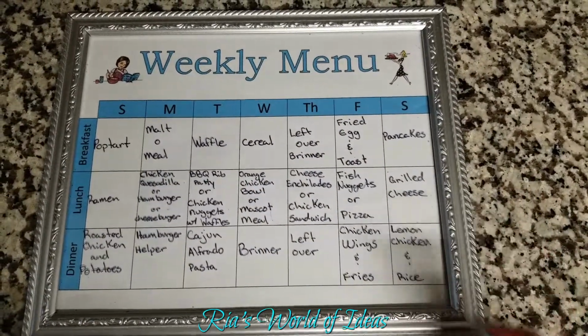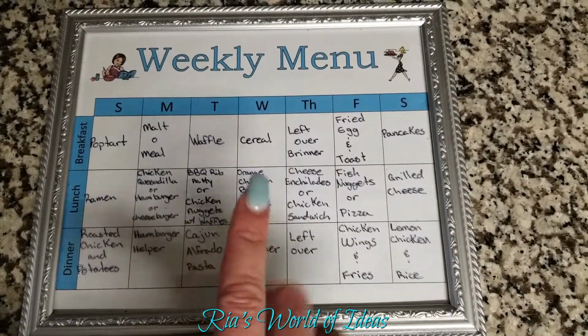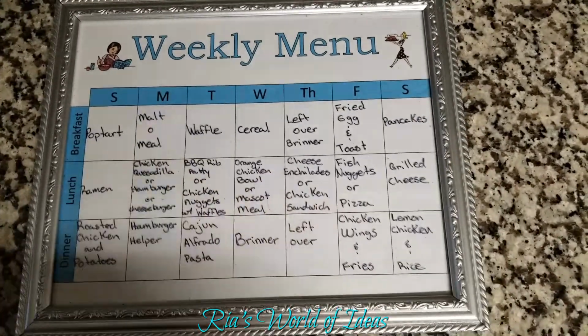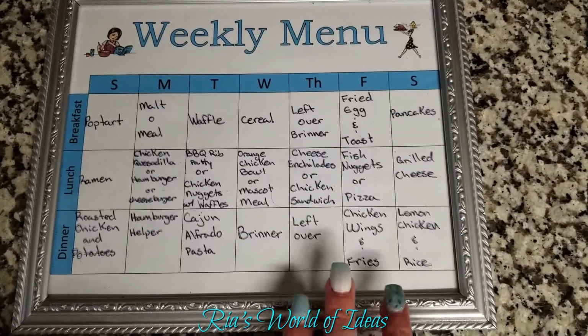But basically, this is a weekly menu that I made myself in Microsoft Word, and I put it inside a picture frame so that I'm able to write on it and erase it every week when I'm writing out my meal plan, so my family knows what we're having for meals this week.